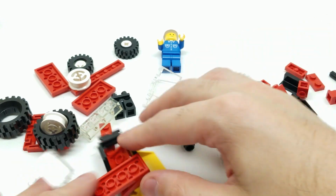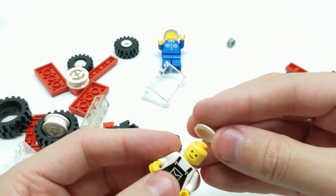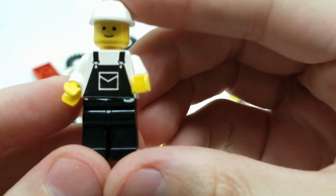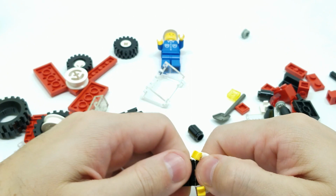And over here, this dude has black pants. Look at that. It's a very basic print right there. I'm like, whoa.